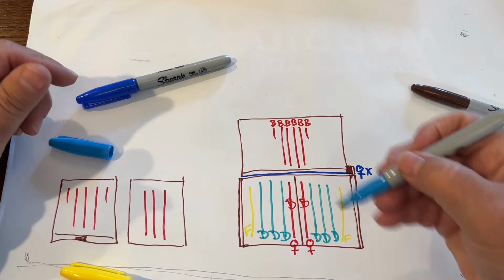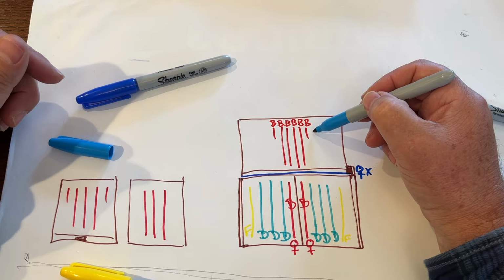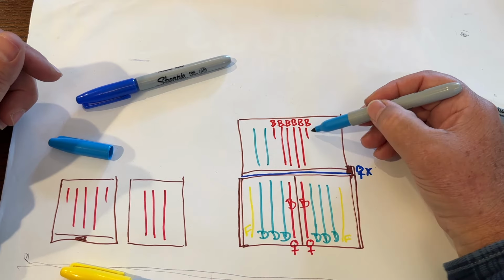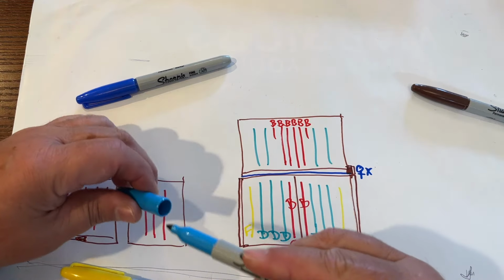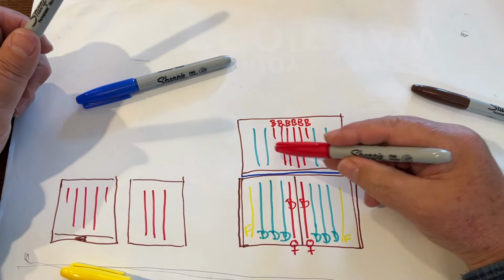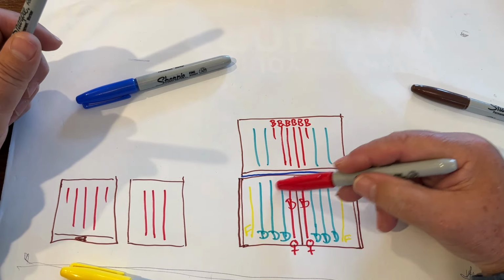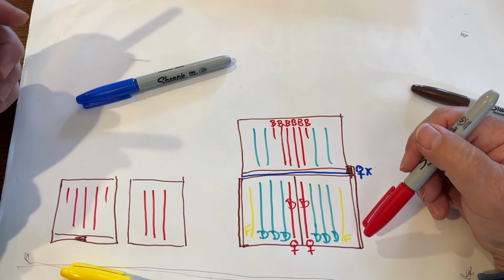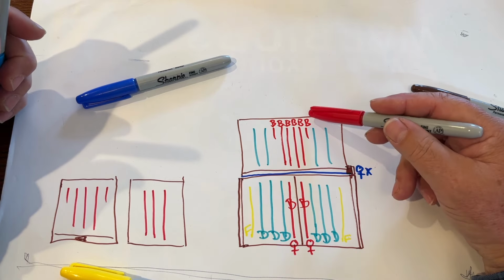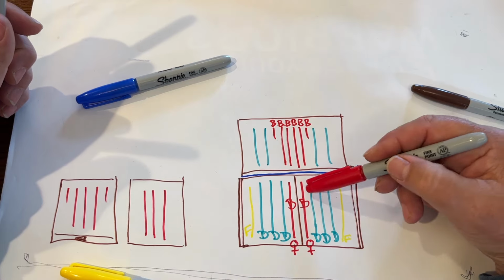And then I'm going to fill up with drawn comb here. So we've got 6 here, 7, 8, 9, 10. And what's going to happen is this brood is going to emerge and join the field force. We've also taken away, this is kind of like doing a Demaree split, we've taken away the brood from the queen and given her lots of space to lay here.